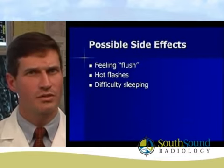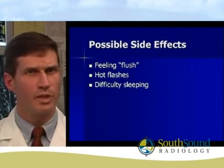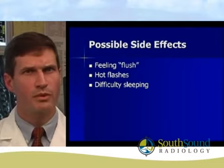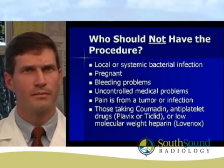In addition to the risks of the procedure, a small percentage of patients will experience side effects from the injected steroid medication for a few days. The most common being transient flushing with a feeling of warmth, so-called hot flashes, and restlessness or irritability with difficulty sleeping. Diabetics may notice an increase in their blood sugar levels.